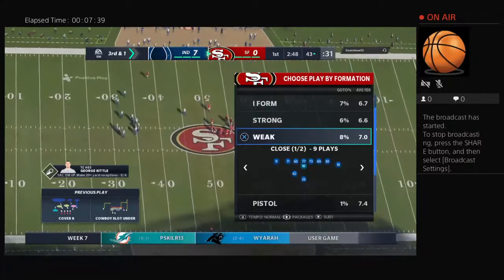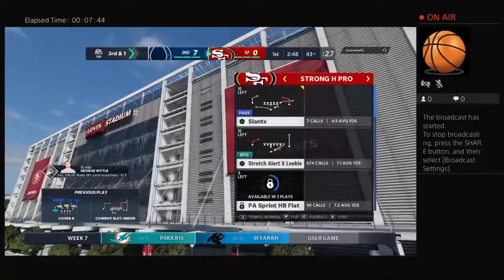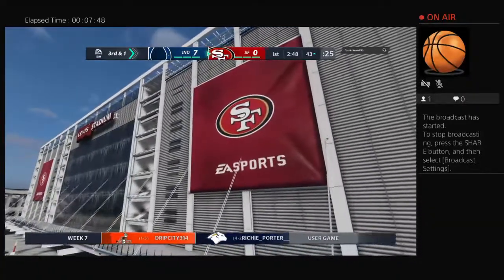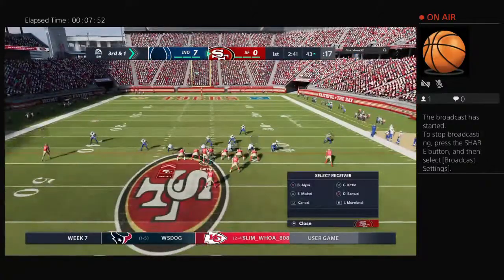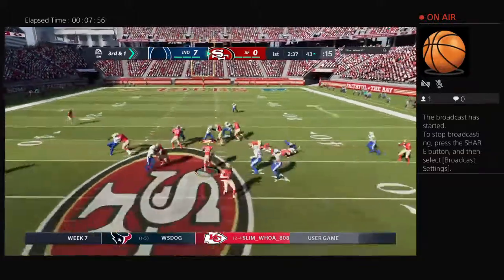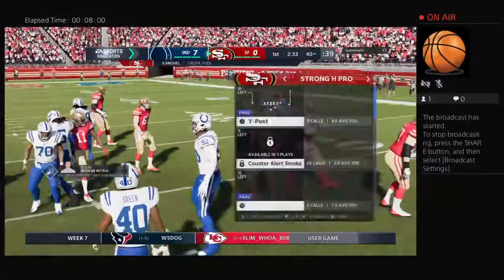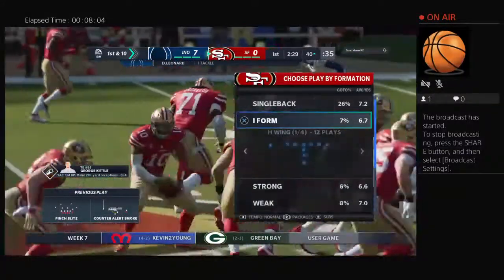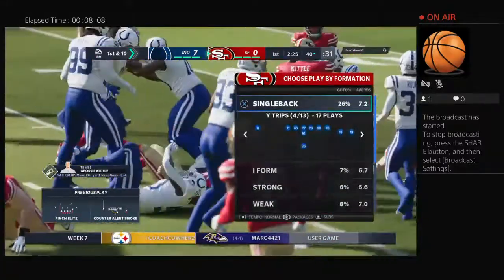This is 3rd and 1. Very likely 4-down territory, even if they don't get it, though. They'll run for the first time with Sony Michel. And he is going to have a 49ers first down by a couple of yards as they're able to convert there on 3rd and 1. 3 yards there, good enough to keep the drive moving.